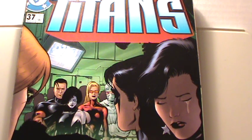So, I'm pretty sure they got a lot of sales out of this 52. But could they keep up with that print wise and money wise? Could they keep up with that? On this front cover, you have Batgirl and it ain't Robin. Well, let me see.